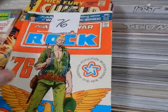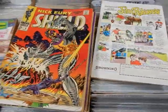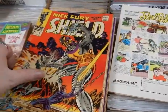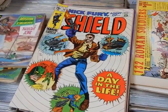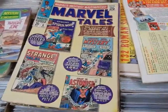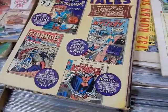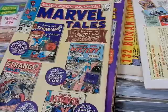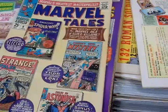Here's an Our Army at War, number 295, the bicentennial cover. There's a Sergeant Fury, Agent of S.H.I.E.L.D., number 2, Jim Steranko. Look at that, the red. That red just pops. There's a number 14, Herb Trimpe and Sam Grainger. Marvel Tales number 6, reprinted Amazing Spider-Man number 9. You got Journey into Mystery. You got Strange Tales. You got Tales to Astonish. Who says this isn't the Marvel Age of Supervillains? Nobody who buys this cavorting collection of Comicdom's greatest classics, that's for sure.